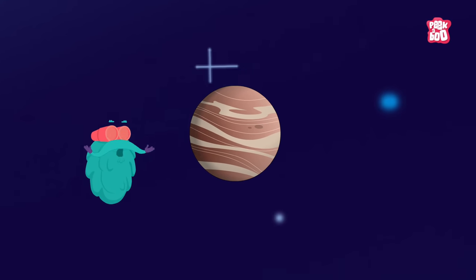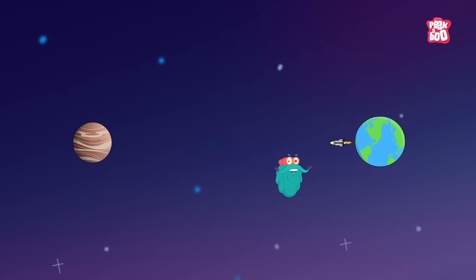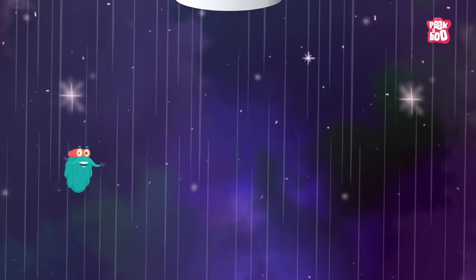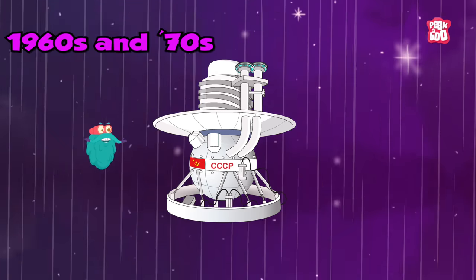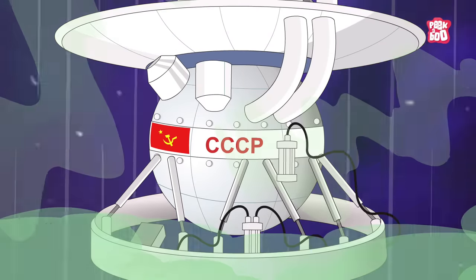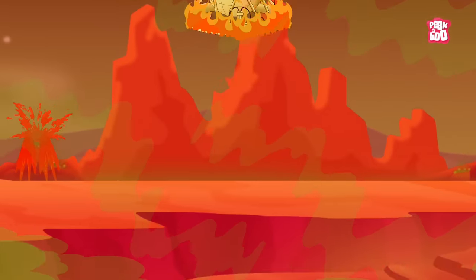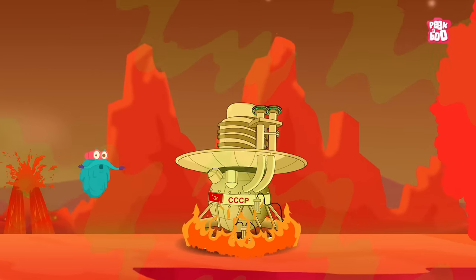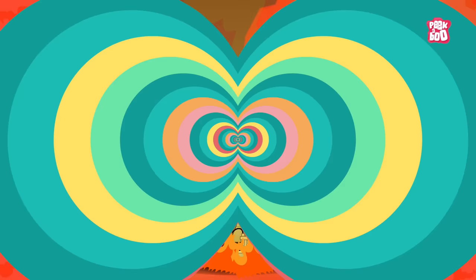But it does not mean that no attempt was made to access this planet, as the first spacecraft to set mechanical feet on another planet landed on Venus. Yes, around the 1960s and 70s, the former Soviet Union's Venera probes dropped through the planet's unbearable atmosphere, managed to send back essential data on Earth, letting us know that Venus is like a massive pressure cooker.